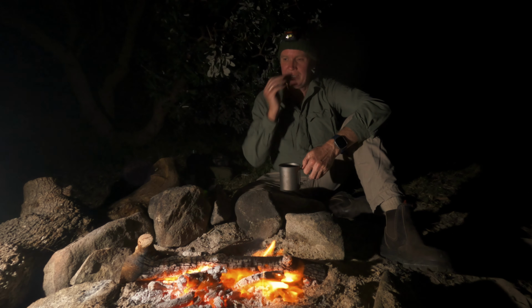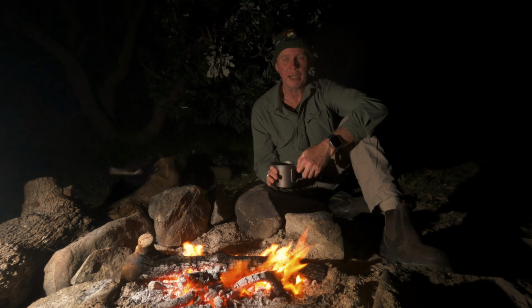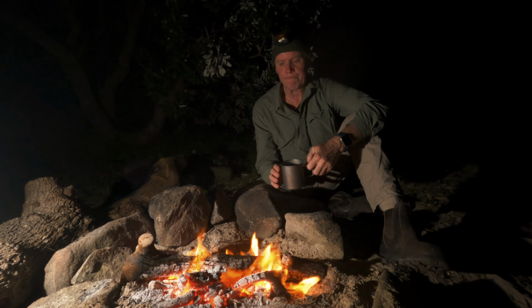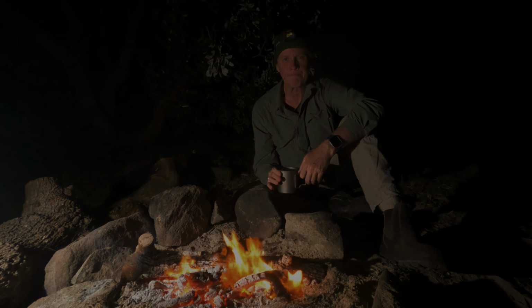Not sure if I'll do any fishing in the morning. We'll see how the weather is and how the conditions are. Might end up going back to that little bay where I caught the bream this morning at lunchtime and have a flick around there. But otherwise, it'll just be a lovely cool morning around camp, which I always enjoy. Anywho, I'm going to finish this tea, get some zeds, catch up with you guys in the morning.